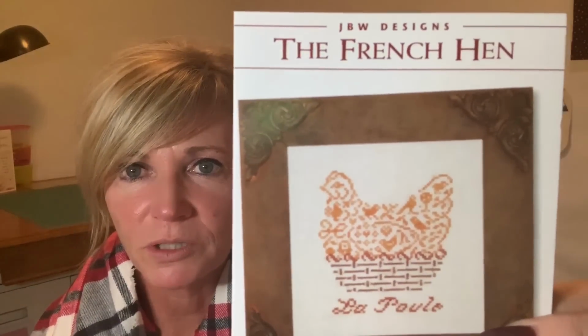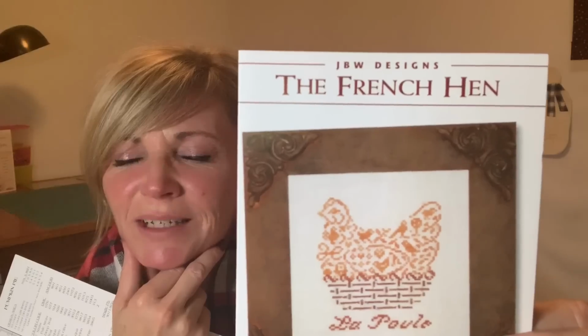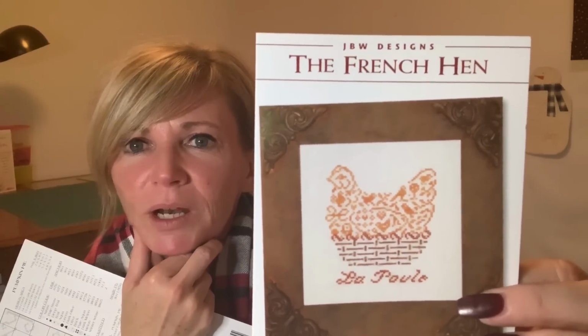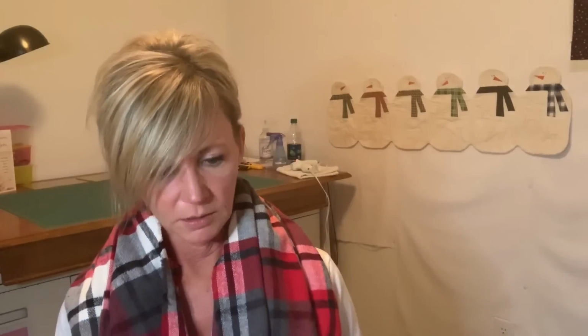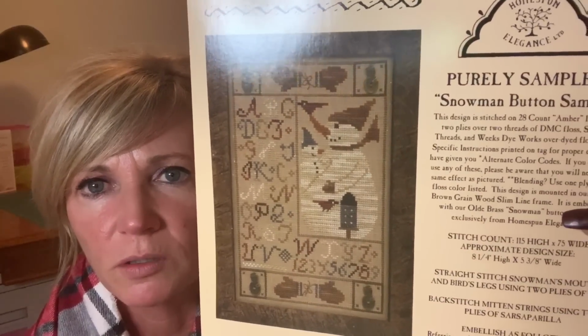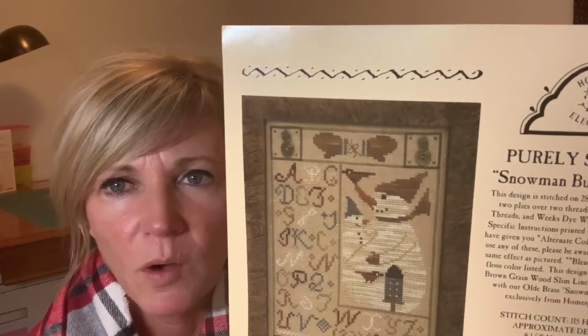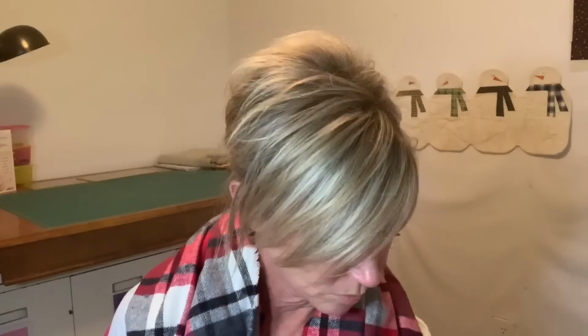So I got the JBW Designs French Hen. There are several different little animals like this, because I have another one on my wish list, and I can't remember what it is. But I went ahead and grabbed the hen and the Rest and Be Thankful, and this is from Homespun Elegance, Snowman Button Sampler. And I love snowmen, and I just love the colors of this chart, so I went ahead and snagged it too. I think they might have had snowmen on sale that week or something. I can't remember. Okay, so what else we got?